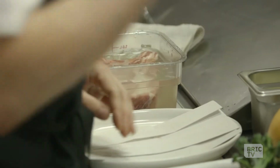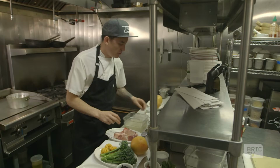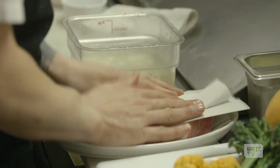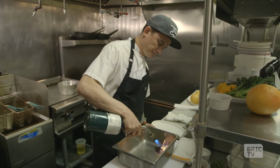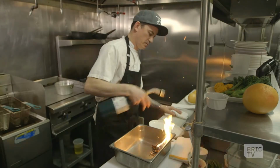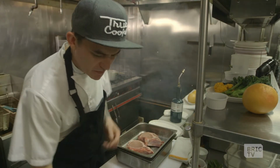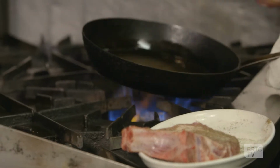So for the next step, we're gonna dry off the pork chop because with the oolong tea that we got from the market, we're going to smoke it to add another layer of flavor. So there's the smoke. Just cover this, and in about 20 minutes, you'll have a nice smoky flavor in your pork chops. You want to start off in a hot pan.